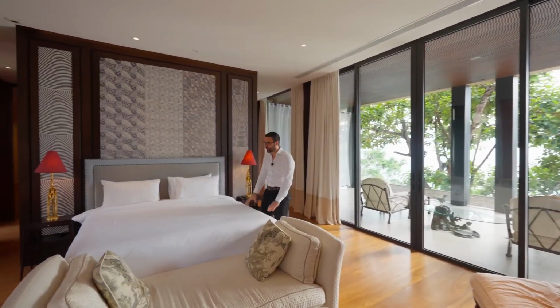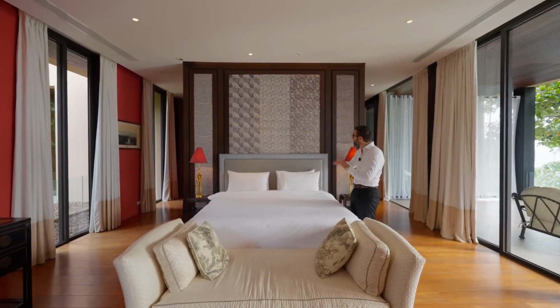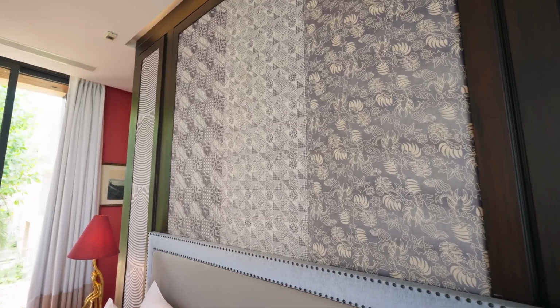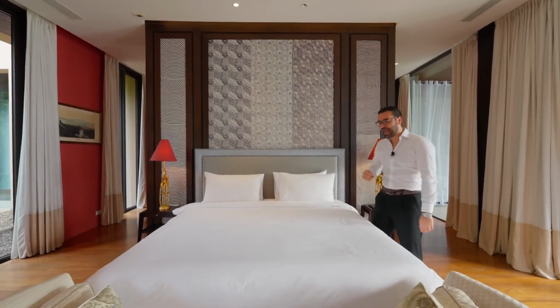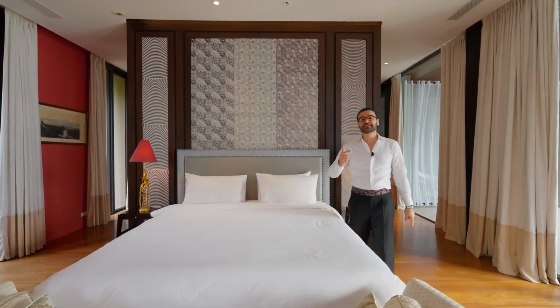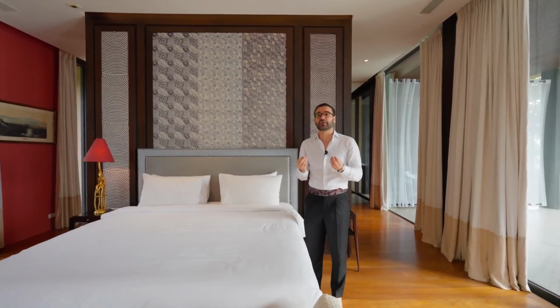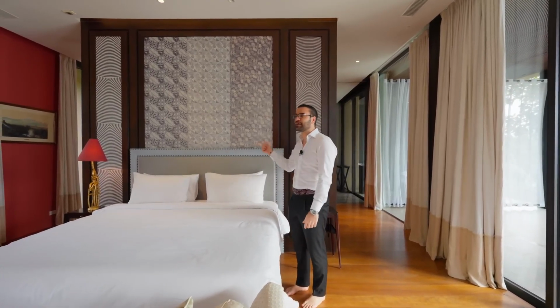But for now, I want to focus on this beautiful king-size bed and the back wall. Look how they incorporated all these fabrics into the millwork. So much character, and then you have this comfortable king-size bed, and between the bed itself, sheets and pillows, it is extremely comfortable. It feels like you're sleeping on clouds. Honestly, it's so dreamy. I've been having great nights of sleep here.